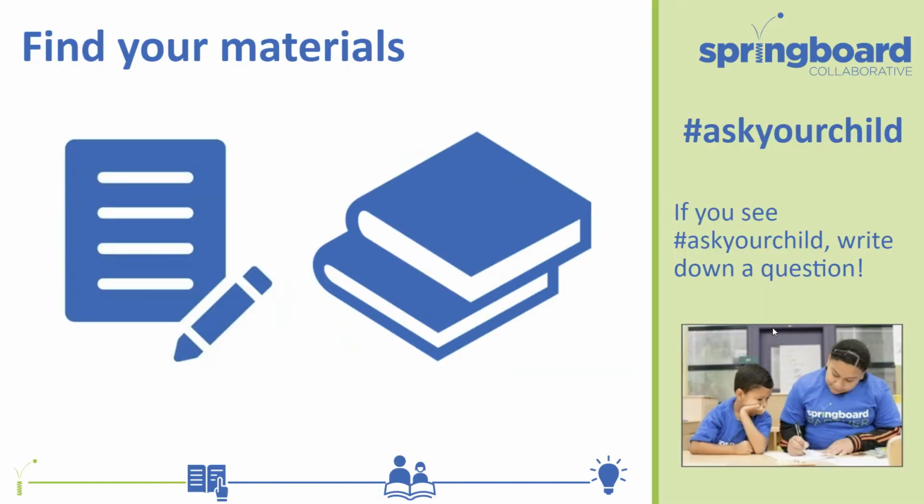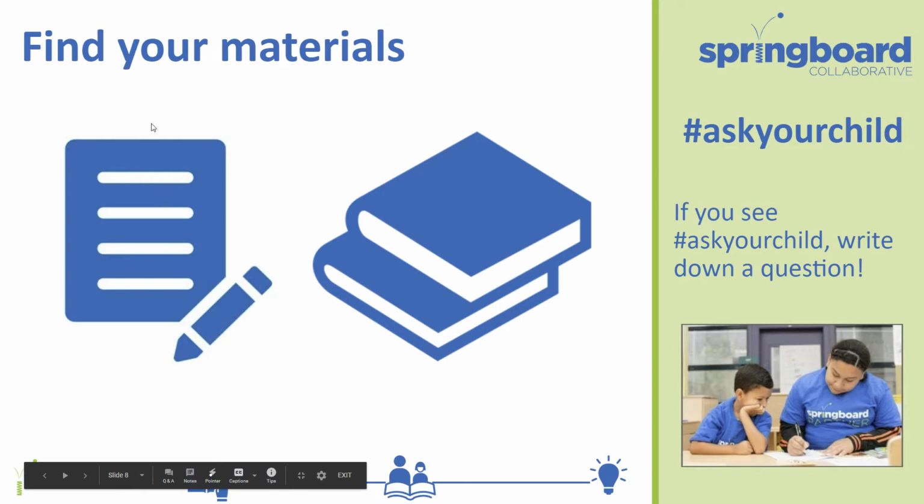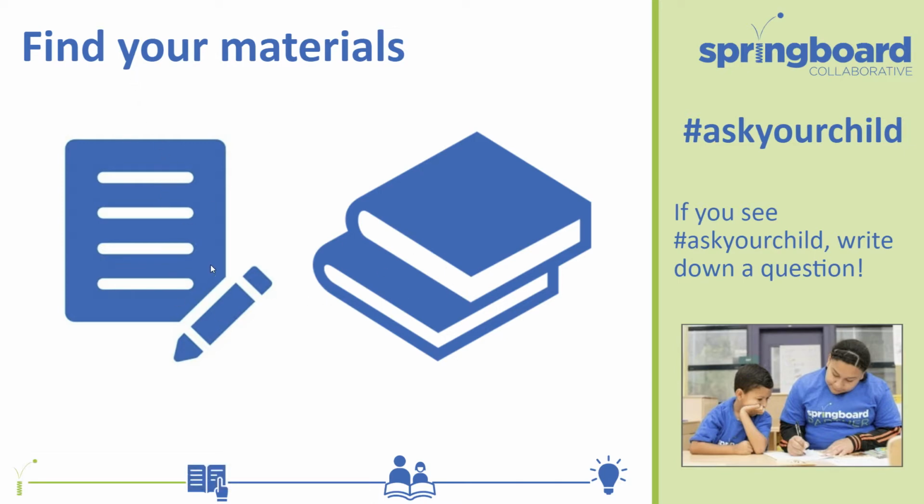Today, we will find your materials. We'll cover doing a picture walk. Okay, first, find your materials, get your pencil, get your notes, paper, to take notes.